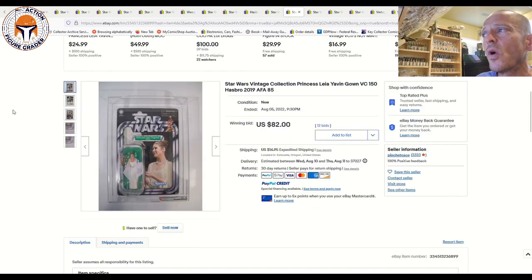Here was the VC150 Princess Leia Yavin gown. It was graded AFA 85. This is not the error card. The error card is VC164, which is, of course, Cara Dune's card back, but there are a few Princess Leia Yavins out there that are incorrectly labeled VC164. But this is the original issue, and this one sold for $82 plus $17 shipping.